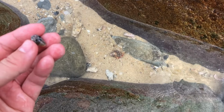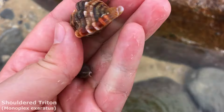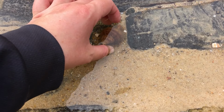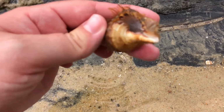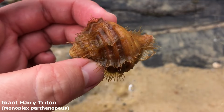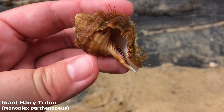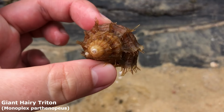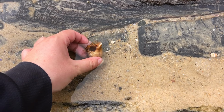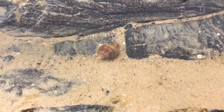Also, I have been watching this Triton for the last 2 or 3 minutes. It hasn't walked away, so I'm guessing it's a good empty one. This one is sitting here so well, I dare say it is crabbed. I might just babysit this one for a few minutes and see if it moves, because if not, that'd be a lovely little shell to collect. It is a juvenile giant hairy Triton with a lot of its natural hairy periostracum on it. But I only take empty shells, so I might just check on that one in a few minutes.